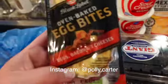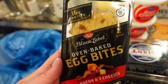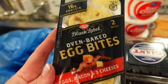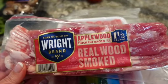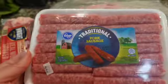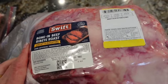And when I can't cook eggs, I got some of these egg bites for Bruce to grab on the go. And he really enjoys them, so I got a variety of different flavors. And then some fresh eggs. Got some breakfast meats. Some thick-cut bacon. Some pork sausage. And I'm planning to make a celebration dinner bone-in ribeye roast.